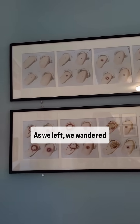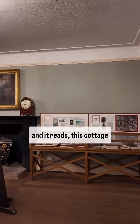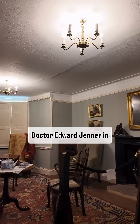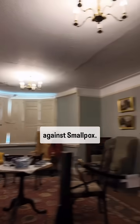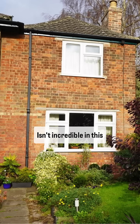As we left, we wandered through the silent village streets and came across this little cottage with a plaque, and it reads, "This cottage was left to James Phipps by Dr. Edward Jenner in recognition of his having been the first person that Dr. Jenner vaccinated against smallpox." Can you imagine the first person ever vaccinated lived right there and lived to a ripe old age? Isn't it incredible?